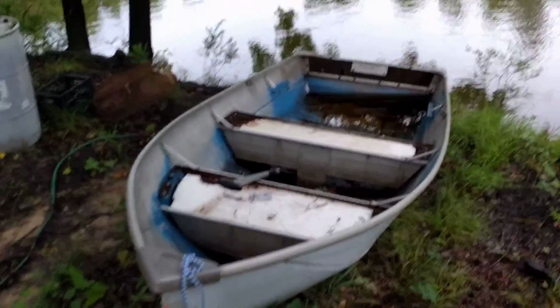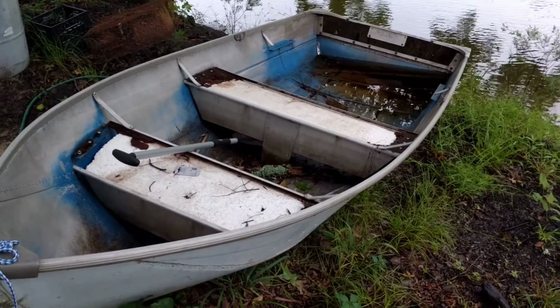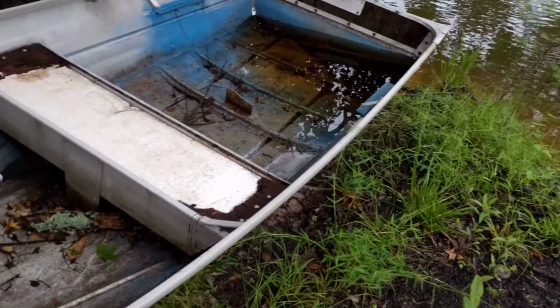This is something my parents had since I was a kid. I think it was actually my grandfather's. It's in a bit of disrepair. Definitely need to get some more plywood. It floats. It doesn't take on much water. So we'll use it.